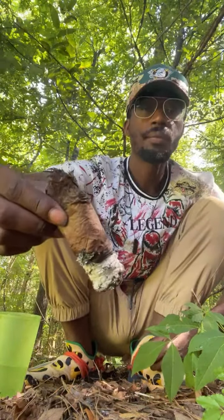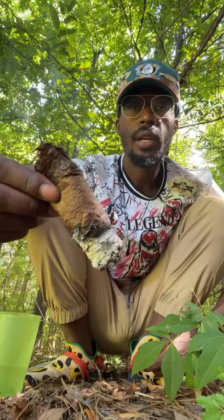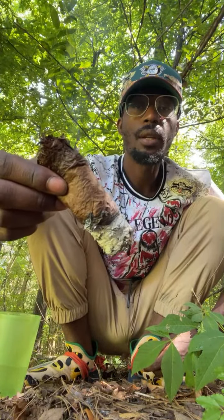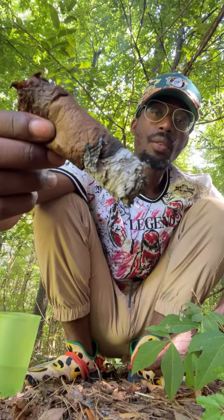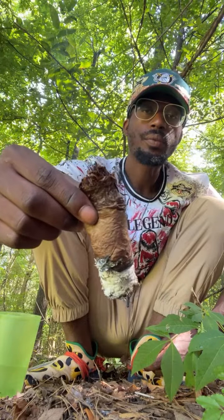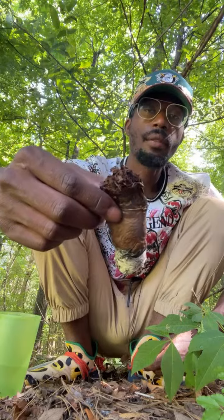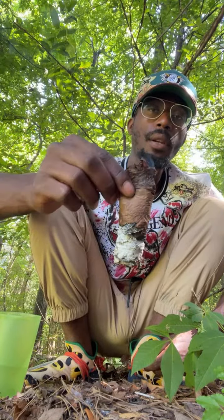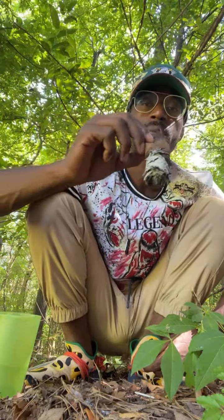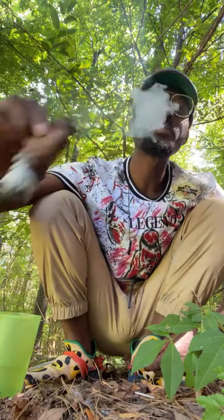Smoke time, I'll say right now, roughly 20 to 30 minutes, burning really well. I did not wrap it, no glue, just leaves. I bit the end of it, and I'm keeping it together with the moisture from the spit.